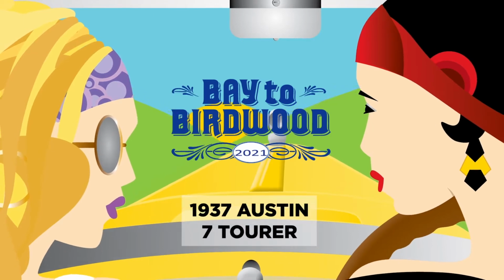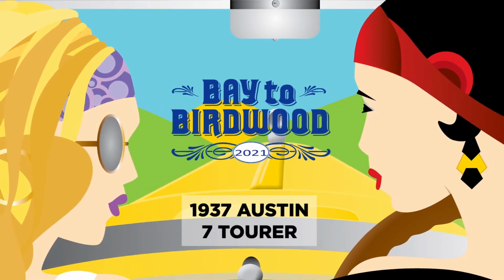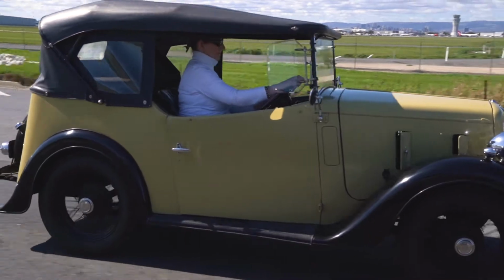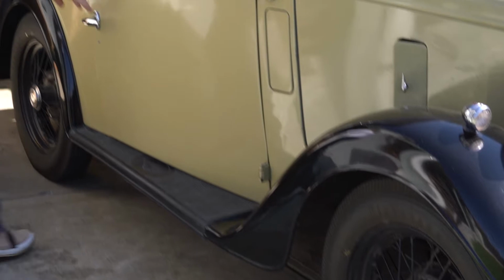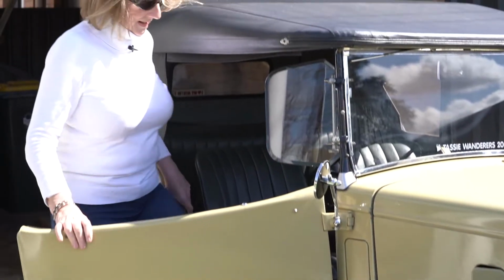She's an Austin 7 1937 tourer. When I lived in London, I used to go and see the London to Brighton run, and they were glorious cars. So I thought, well, when I get the chance, I'll get my own. Many, many years later in Australia, I've got mine.